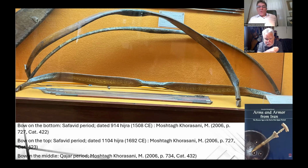The one on the bottom is dated 914 Hijra, 1508 or 1509 Gregorian. That's amazing, because that's so well preserved. This is actually one of the hallmarks of the pride of the museum, because this comes directly from the royal collection. And this one on top is also 1104 Hijra, 1692, right?